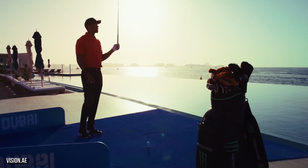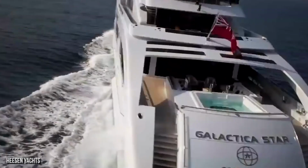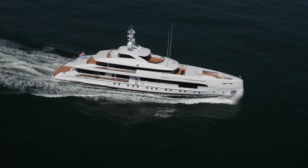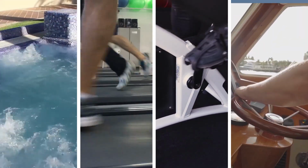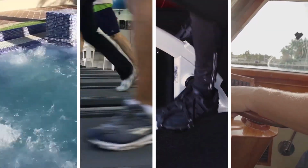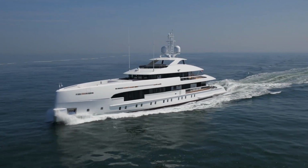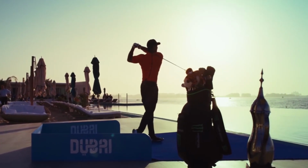The yacht sleeps between 10 and 12 people, can fit a crew of 9, and boasts an impressive 4,000-mile range thanks to its 12,000-gallon fuel tank. But it's the list of features that really makes this boat stand out. There is an 8-person jacuzzi, a gym with a treadmill, exercise bike and free weights, a VIP stateroom, a 3-person elevator and a theater. He sailed his gem all over the world, with notable recent stops including the 2018 US Open at Shinnecock Hills in New York and the Bahamas.